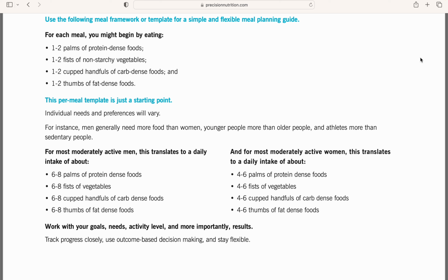So the next thing I'm going to show you is which foods count as which macro or which category. But just to start off, we're looking for balanced meals because when you have a protein, carb, fat, and a veggie at every meal, they help each other digest and get absorbed better in your body. And it also helps with insulin and keeping your blood sugar steady throughout the day.